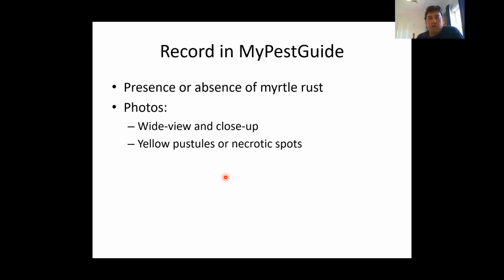And yeah, feel free to report both yellow pustules where you've got some confidence that it's myrtle rust, or if you've got necrotic spots. Some of us can work out just from the photos what those other pests and diseases are. And I'll hand it back to Daniela. I think I've got to stop sharing.